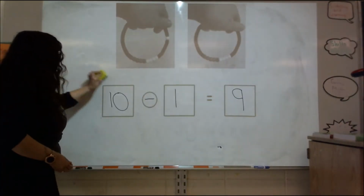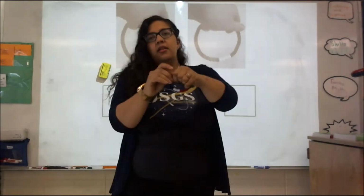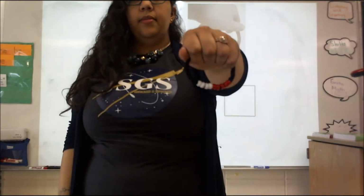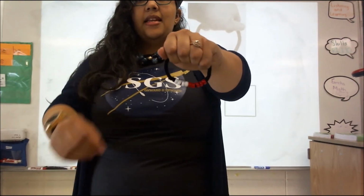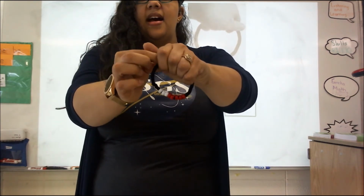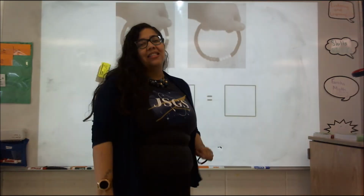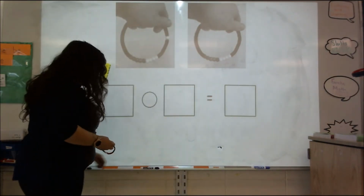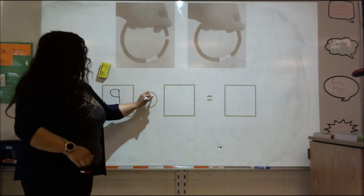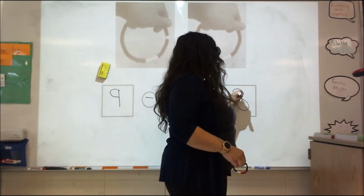Let's do it again. Still with your one bead hidden, your current visible beads is how many? 9. Good. What is 1 less than 9? 8. Excellent. And what is that as a number sentence? 9 minus 1 is equal to 8.